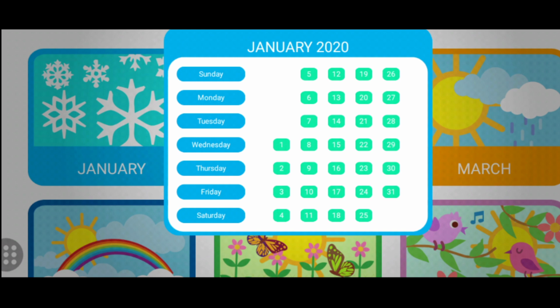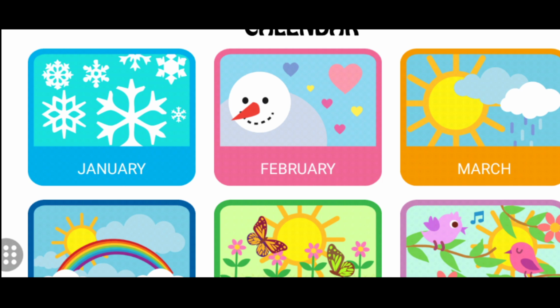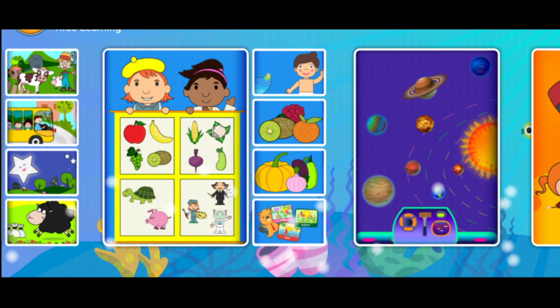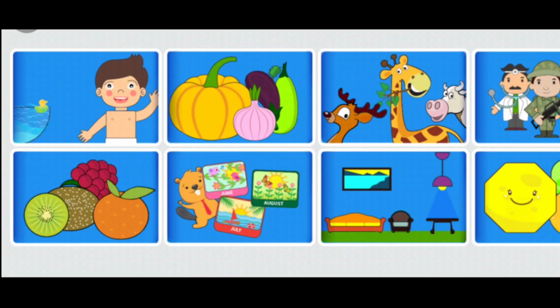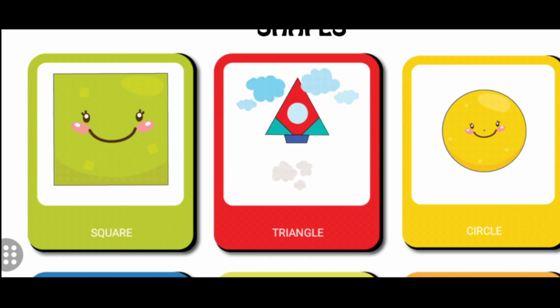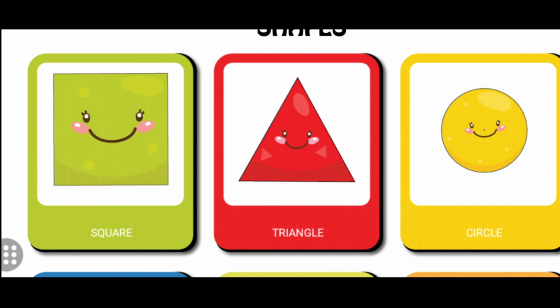January, Sunday, Monday, Tuesday, Wednesday, Thursday, Friday, Saturday. Square, triangle, circle.